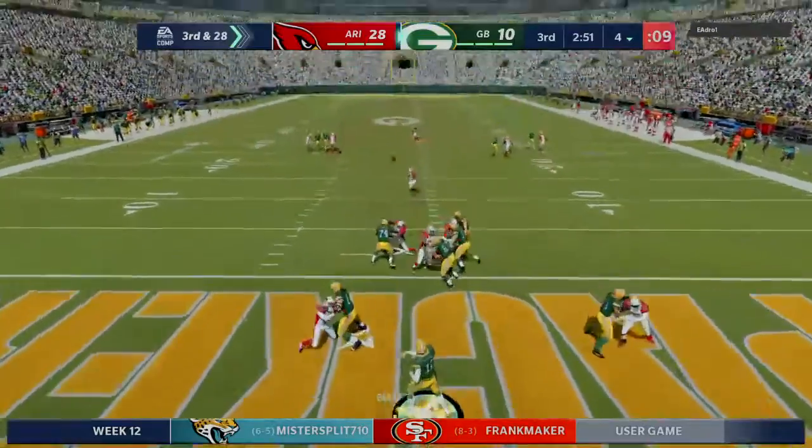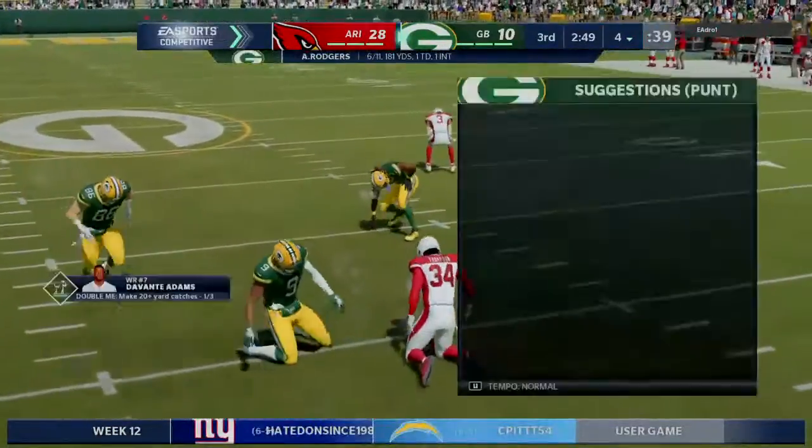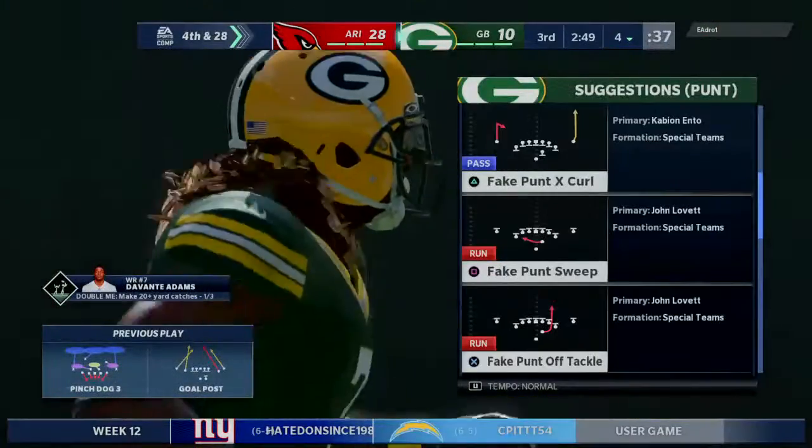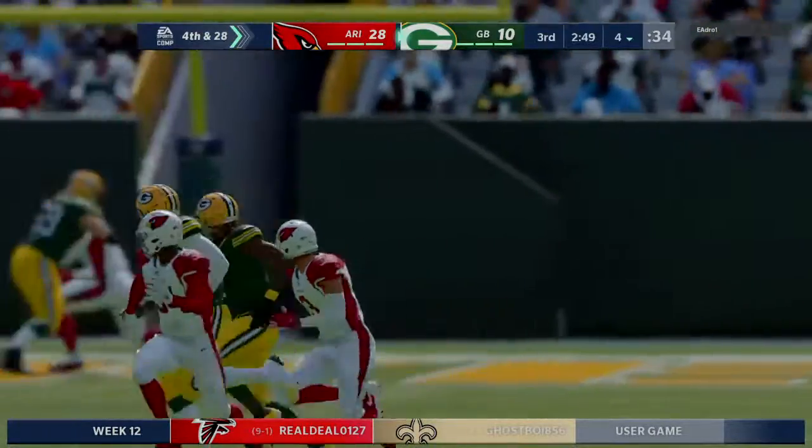Throwing now is Rodgers. Looking deep for Adams. And the throw there going to be incomplete. He's had trouble finding open receivers all game, CD, and that's because really there hasn't been many. This defense has been all over them.